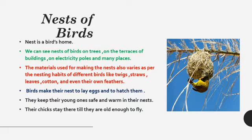Now, what is the use of a nest? Birds make their nest to lay eggs and to hatch them. They keep their young ones safe in the nest. Their chicks stay there until they are old enough to fly. Just like we people live in a home to spend our whole life, in this way birds also make their home.